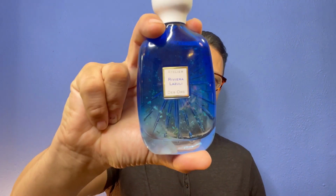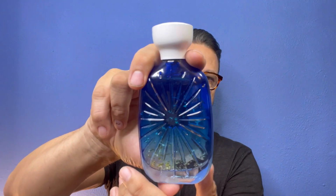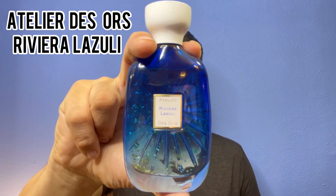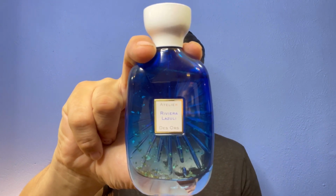Next one I'm gonna talk about, love the presentation of these bottles. Another indie niche fragrance house that really cares about the details. These bottles are heavy, the caps are heavy, and just the attention to detail is so cool. Guys, check this out. Gold flakes in it, right? You got the sunburst in the back. And look at this cap. Right? Really, really cool. This one is Atelier d'Ors Riviera Lazuli. Wow. Love this one. Isn't that presentation just so cool?